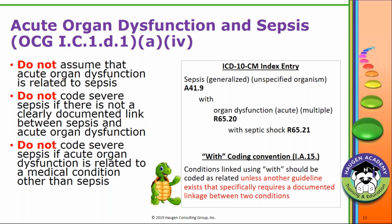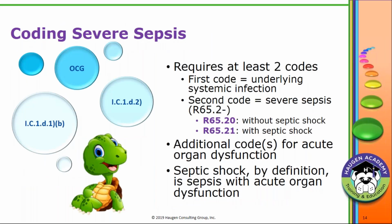Coding severe sepsis. So a couple of official coding guidelines that I have combined and just pulled out important points for this slide. When you do have that documented link between the organ dysfunction and sepsis, or the doctor has said severe sepsis, then it requires at least two codes.